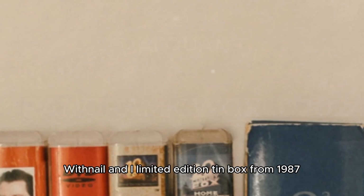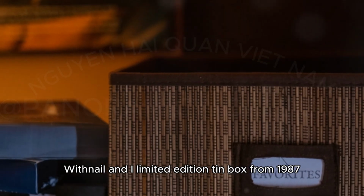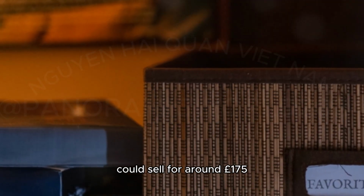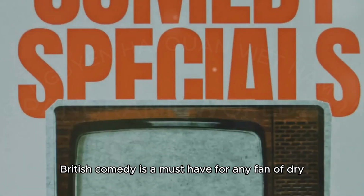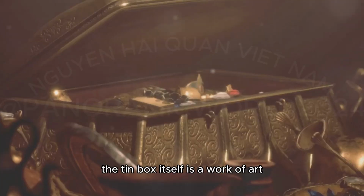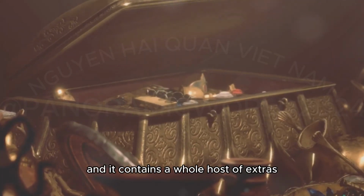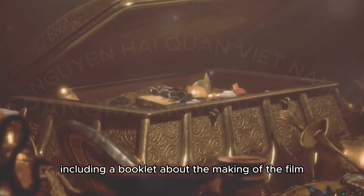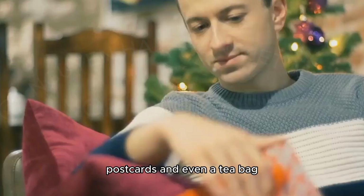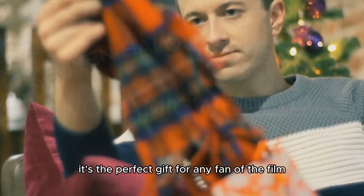Withnail and I, limited edition tin box from 1987 could sell for around £175. This cult classic British comedy is a must-have for any fan of dry wit and surreal humor. The tin box itself is a work of art, and it contains a whole host of extras, including a booklet about the making of the film, postcards, and even a tea bag. It's the perfect gift for any fan of the film.